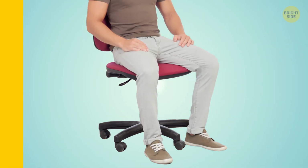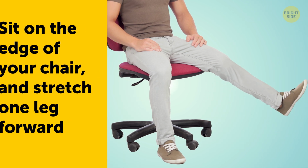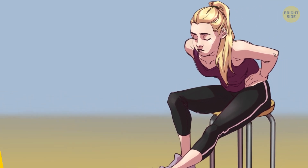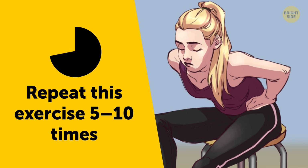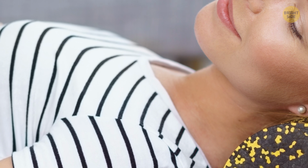If you're in the office, sit on the edge of your chair and stretch one leg forward. Now, slowly bend your body toward your leg. Don't overdo it. You shouldn't feel any pain or tension. Repeat this exercise 5 to 10 times for each leg to work your lower back and buttocks and relax your hamstring. By the way, there's also a home exercise for back pain.